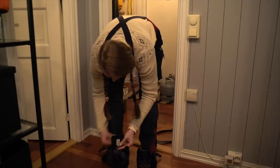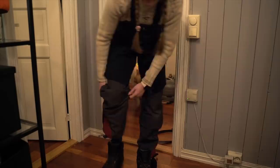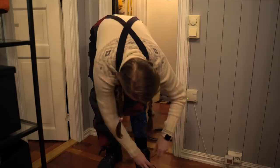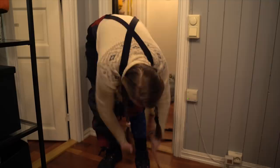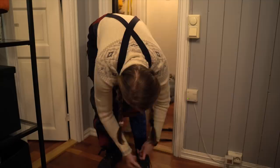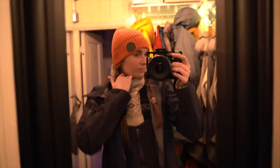Alrighty. On my booties. And again, the biggest tip. I have size 42 in these because I have big feet, but also because big shoes means very warm feet. Your feet will heat up the air in here, making your shoes so much warmer than if they were small. It is the one ultimate trick for getting proper winter boots. Buy big shoes. I can't stress it enough. It changes your life.